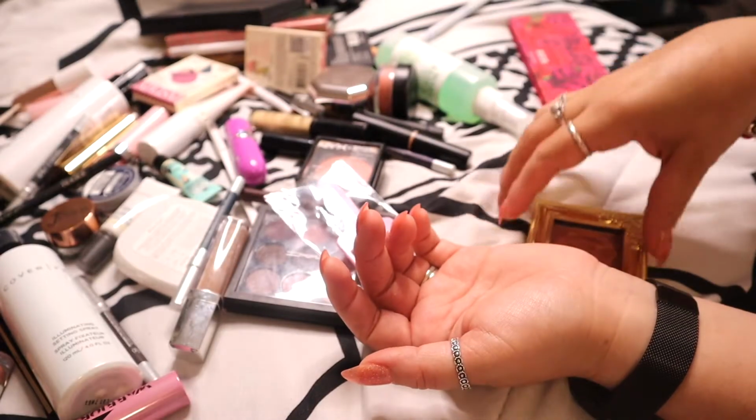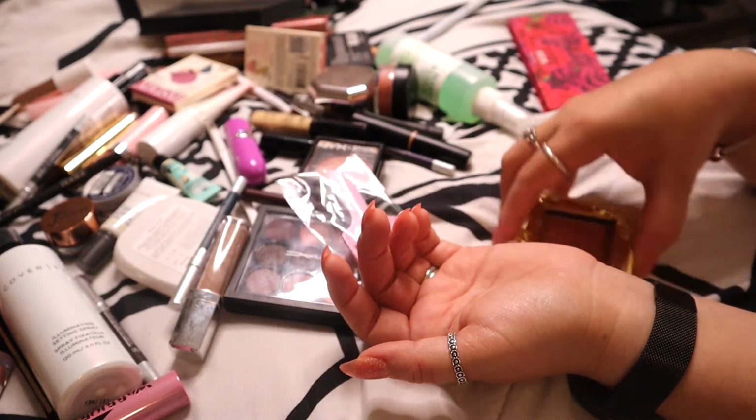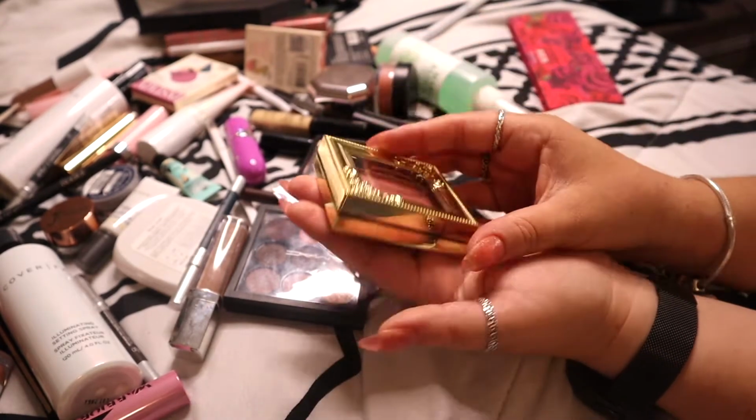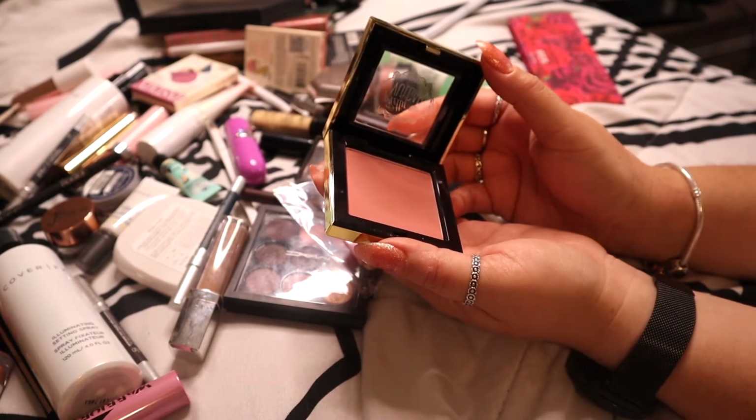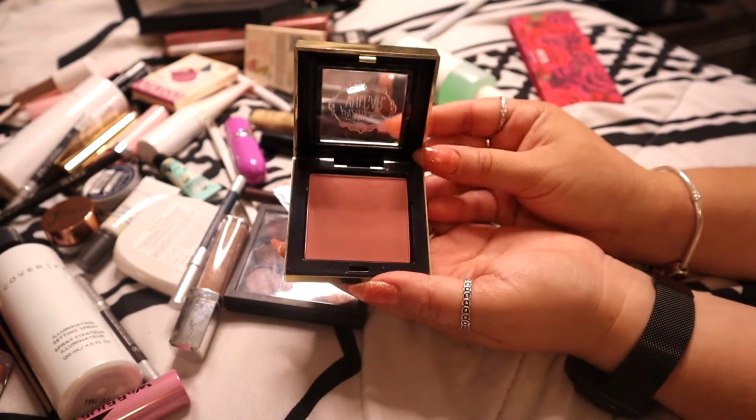And She Glam is from Sheen, whatever, that website. That's their makeup. Oh, I saw it. It's actually Shein. Shein. Like you've been saying it. Oh, see, I told you.